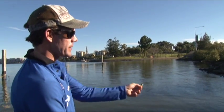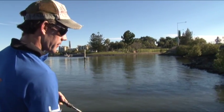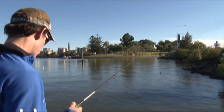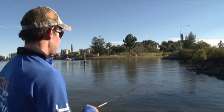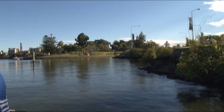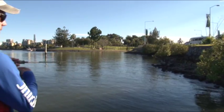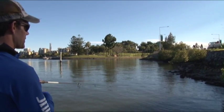What I'm trying to aim to do here is keep it really close to the rocks, within about 1 foot or so of the shore, and then paralleling along the rock wall. We're in 2.7 foot of water here, and it probably drops off to about 10 foot on our left-hand side. So just trying to keep right up tight as far as we can, and slowly just rolling that lure back. And hopefully if we pass a bream, he might see that as a fleeing bait fish and grab hold.